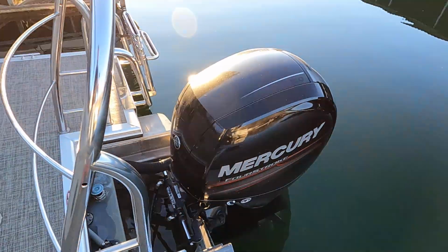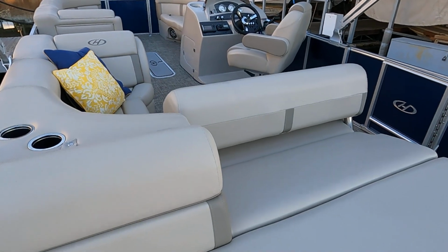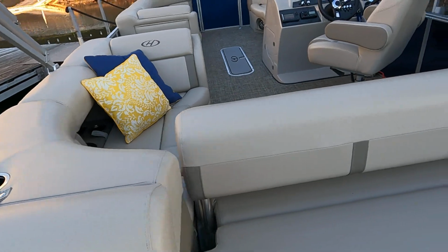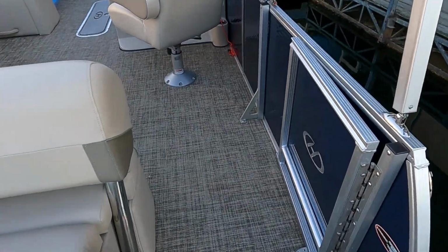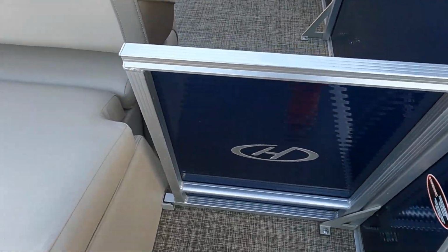And it's also running a stainless steel propeller. Two more of these cup holders here, again 11 in total. And of course here's your back gate. Pop right down into position there.